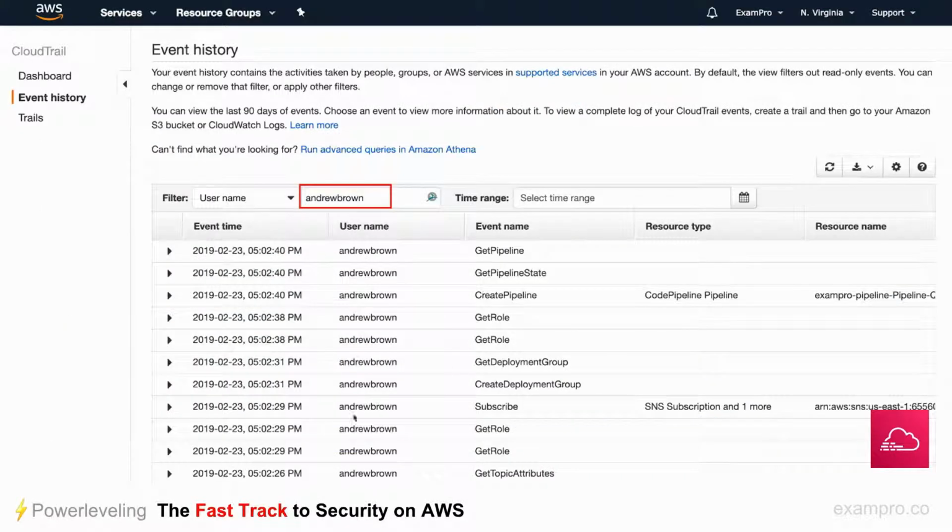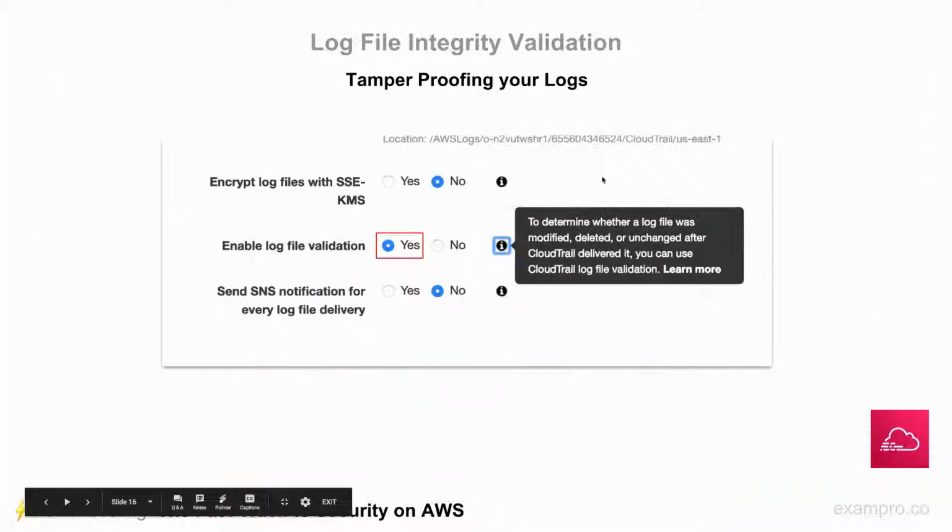So it is really nice to be able to explore event history here, but we don't always have this interface available to us. See here it says, "Can't find what you're looking for? Run advanced queries in Amazon Athena." We're going to show you that example because you don't always have access to all of your event data here and explore it in this nice filter interface. But we'll just proceed further here because I want to talk about a few other options that you can do in CloudTrail, such as ensuring that people do not tamper with the log file.